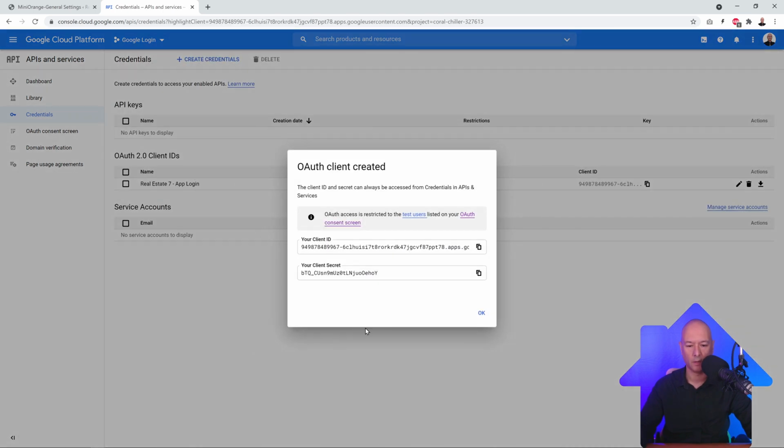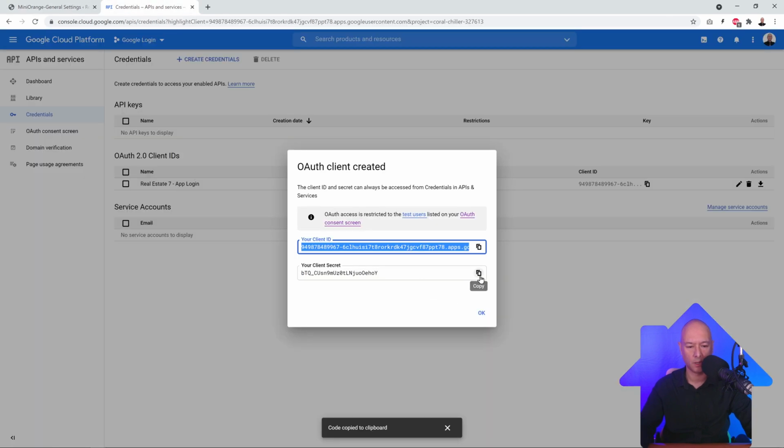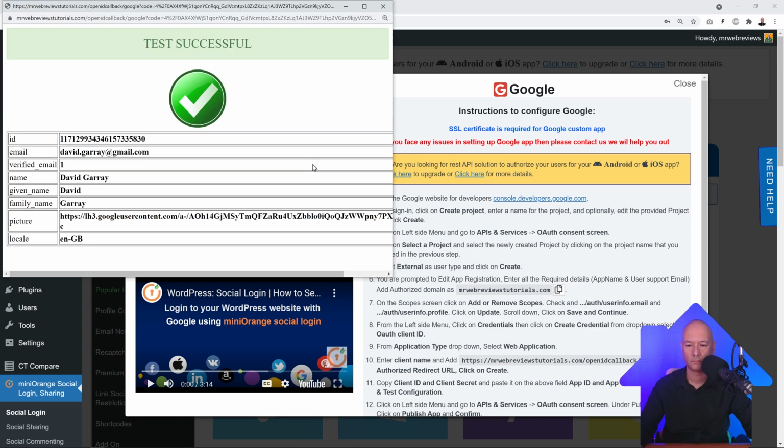Okay, the OAuth client is created. So we have a client ID, copy this, and now we're going to paste it there. And then we do the same with the client secret. There you go. And now you can save and test, and hopefully, there you go. The test is successful.